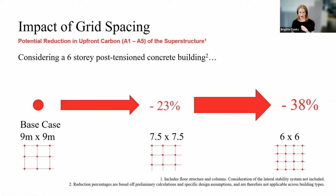And it's also not necessarily so intuitive because, as you can see, reducing that spacing means we actually have more columns, but it just goes to show the impact of the length on the size of our slabs and beams, because that's the amount of material we save by reducing the grid spacing.